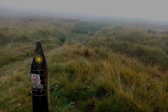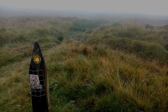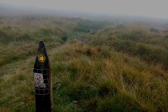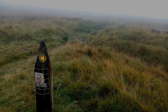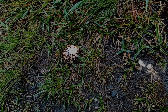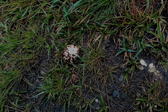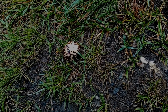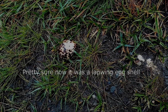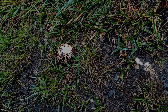It's quite eerie and solitary. Not seeing a single person. I saw one car drive past as I was dropping down to the road, but other than that, nothing. I'll check it on Google or whatever, but not sure. It could be a lapwing eggshell, or possibly curlew. I'll do some digging and post a message on the screen.